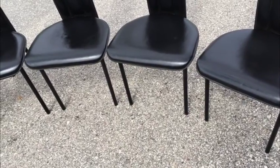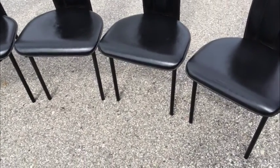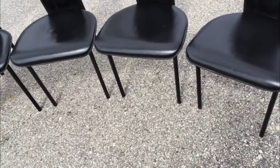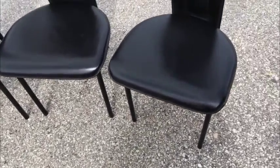Now, when I say ridiculous, Bill Gates' ridiculous amount of money is different than yours and mine. So if you have more money than God, by all means, hop online and spend $3,000 for a set of chairs like these. If you don't, buy mine. But they're brilliant. 16 inches from side to side, or from front to back, as you see it here, 18 inches wide, and they're 42 inches high. That's the back of the chairs.